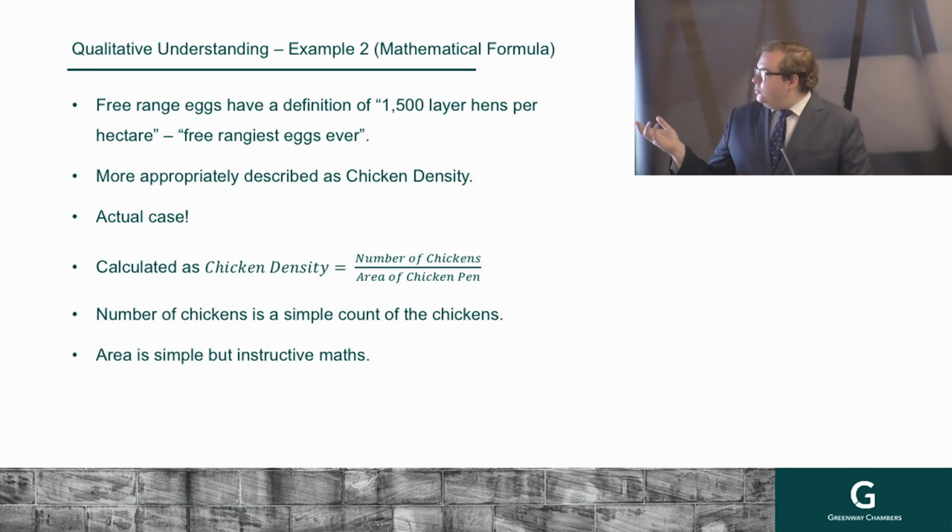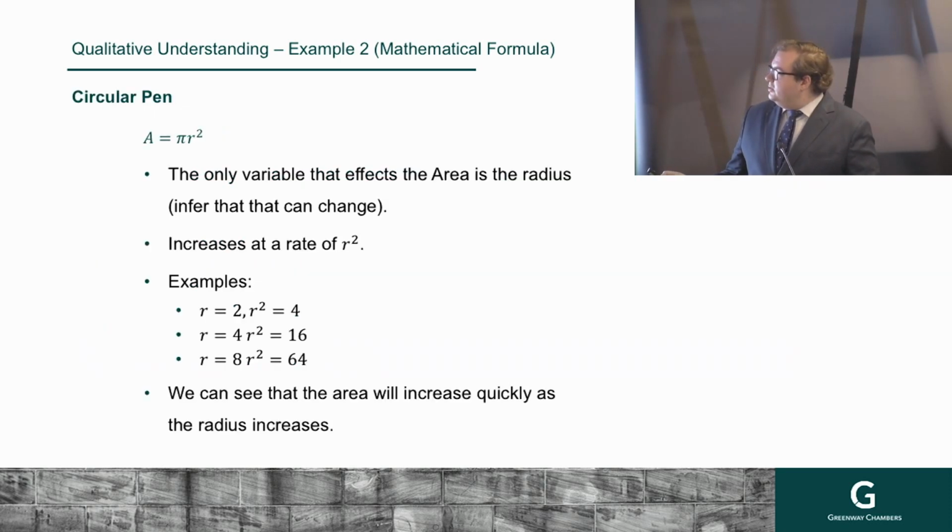The slightly more difficult aspect of this is the area of the chicken pen. I'm going to pick something simple, but hopefully instructive: our pen is a big circle. So it's just a circular pen. Maybe there's a hutch in the middle. It's quite nice, but they can wander around anywhere they want. To determine the area of that, you have the formula: the area is equal to pi r squared.